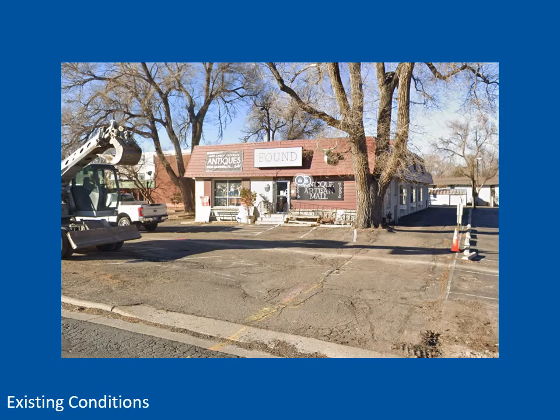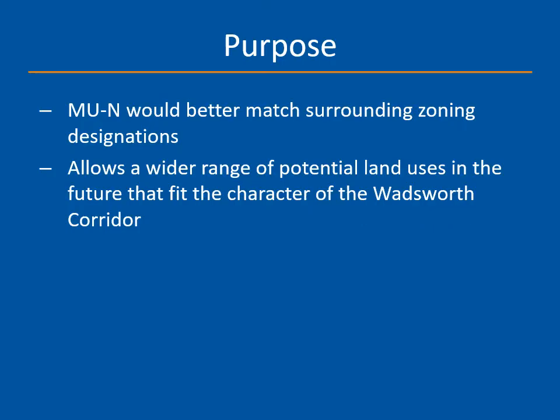This is a view of the subject property looking west from Wadsworth. It's a one to two story commercial building with parking, some of which will be impacted by the Wadsworth Improvement Project. The purpose of the zone change is to result in a zoning that more accurately reflects surrounding conditions and other nearby zoning designations, including the few properties to the north already zoned MUN.